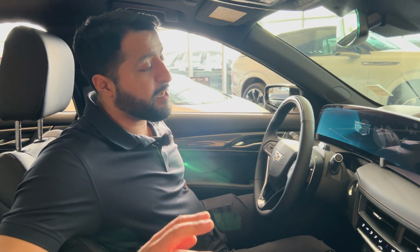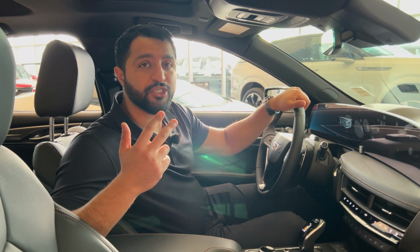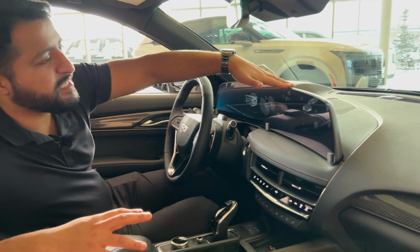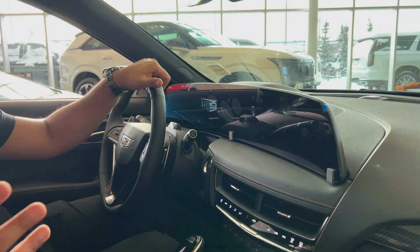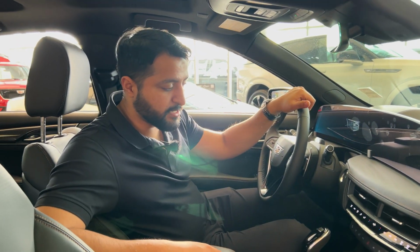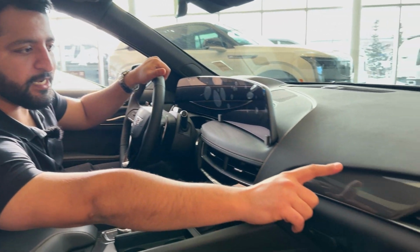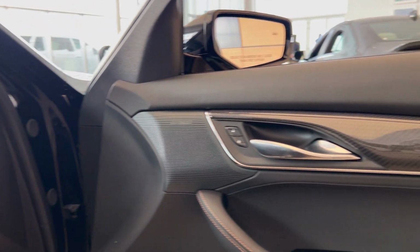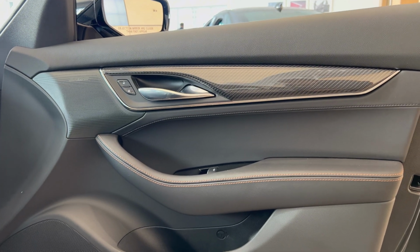And if some of you are in touch with the GM products, you'll see that a lot of vehicles like Equinox, Terrain, Buick Envision, Chevy Blazer, or XT5, XT4, they all have this 33 inch screen, which GM Motors have put in all of the vehicles actually. So if you look right here, there's a nice leather touch with the carbon fiber and of course the air vent. On the door, you can see black leather and brown stitchings on top of it.